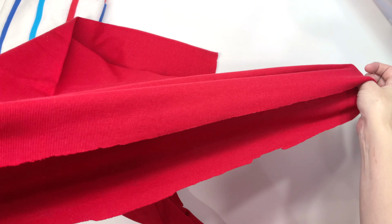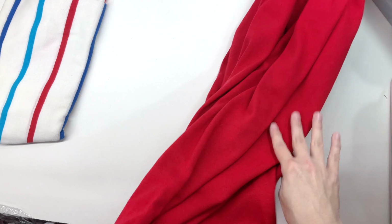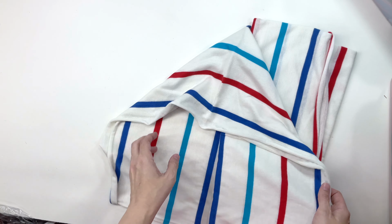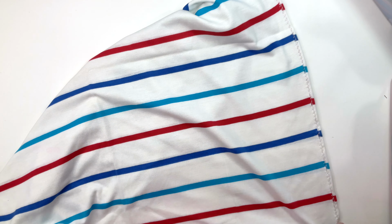So another yard of the red knit, which doesn't really hurt my feelings because I like the color. We'll see. Let's check out this one. Is this all the way around knit? Yep, it's another tube. About a yard.